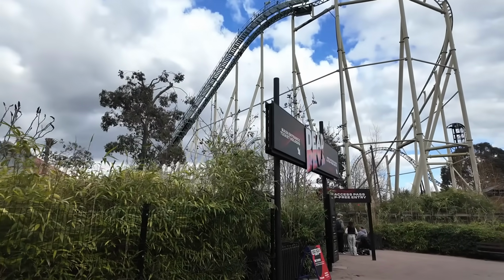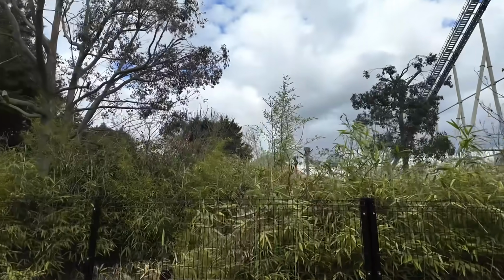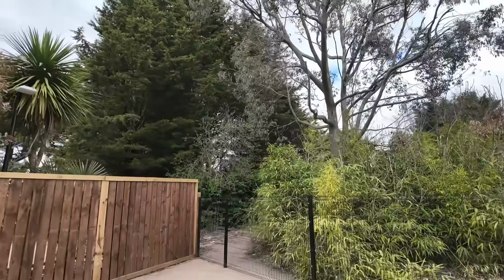Dead Beats, obviously going to be returning for Friday nights, I presume. The fact they've still got the queue line entrance set up. Yeah, that's one of the scare mazes. In fact, that was the new maze for last year.